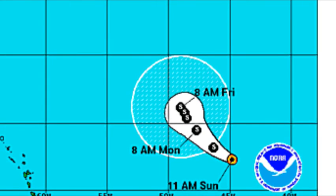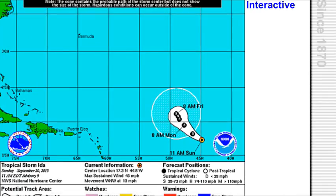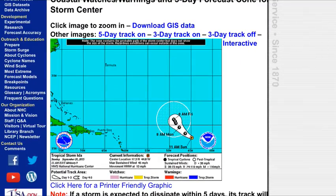But then eventually it'll move left, right, or north. We don't know yet. There's a lot of model disagreement. CMC takes it north. Some GFS ensembles take it left. The European takes it right. We just don't know yet at this time where it's going.